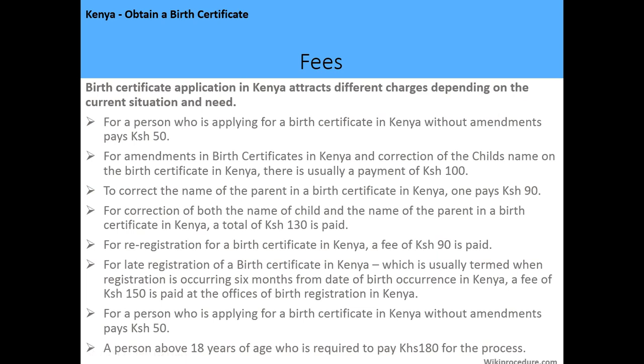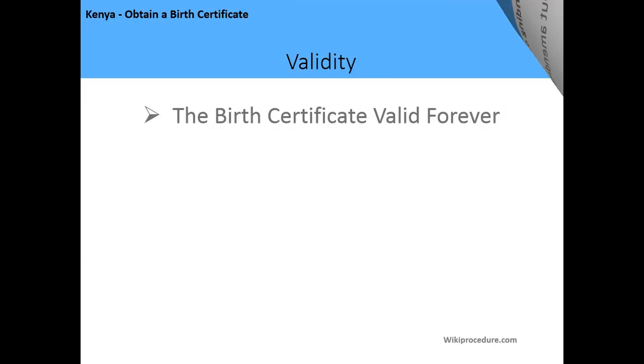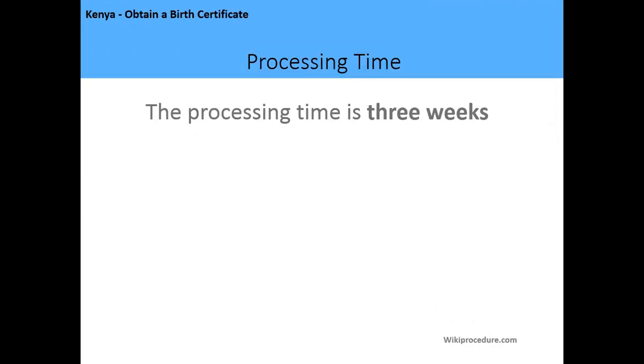Okay, the fees applicable will depend on the nature of the application. If you want to make amendments, you have to pay 50 shillings. If you have to make amendments on the child's name, you have to pay 100. If you want to make a change for the parent's name, it's 90 shillings. A correction for both child's name and parent's name, 130 shillings. So depending on the nature of your application, the fees vary. The birth certificate is valid forever, and the processing time usually takes a maximum of 3 weeks.